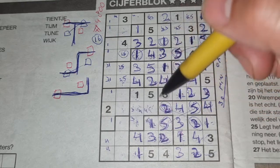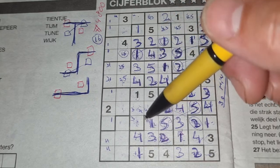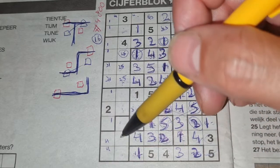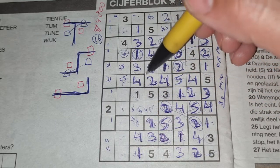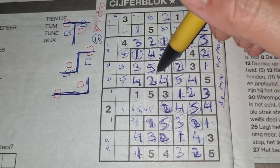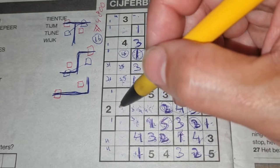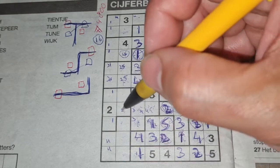4, 2, 3. Okay. Let me see. 2, 2. Think. We have a 3 here. So this box, can it be 1, can it be 2, can it be a 3? We have a double 3 there. So it's the 2, no, it's the 4 and a 5. 4 and a 5.